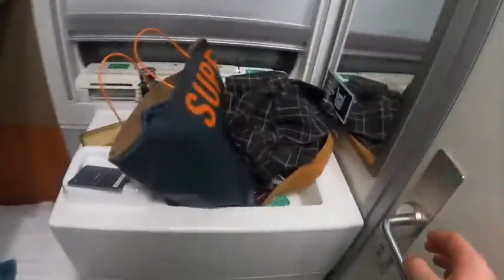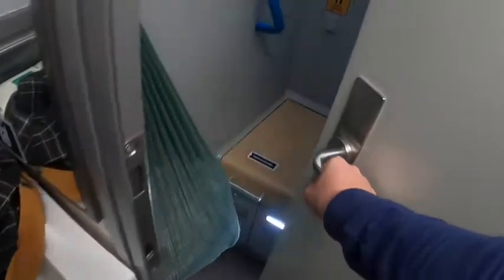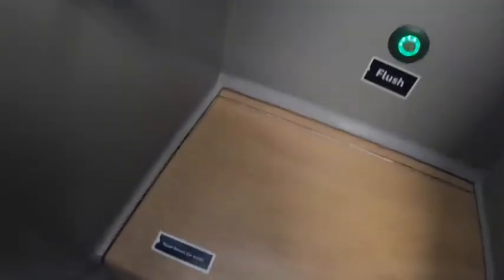And also, we have a toilet. You lift this up, and there's a toilet in there. And also, a shower.